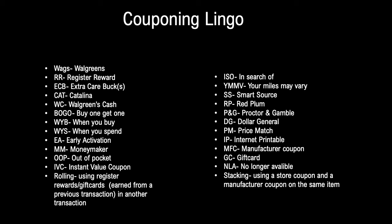And moving on, WC, Walgreens Cash. Walgreens had a point system, and recently they changed it over to something called Walgreens Cash. Same thing, it's their store credit. BOGO means buy one, get one. So you'll often see BOGO free, so buy one, get one free, or BOGO 50% off, buy one, get one 50% off, maybe BOGO 40% off. Just understand that BOGO means buy one, get one.